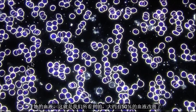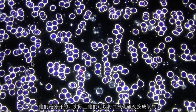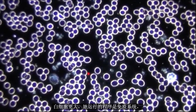It was about 50% of the blood improved. So instead of being stacked up, the red blood cells, you can see them here, they're separate. They actually can exchange CO2 for oxygen now. They can actually get the job done that they need to do. Interestingly also, her white blood cells were bigger, and the program she ran was Immune System.